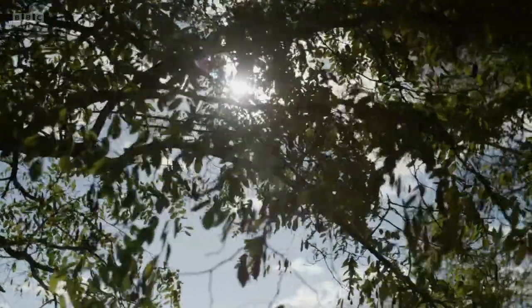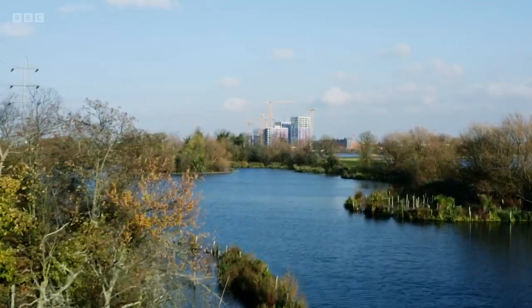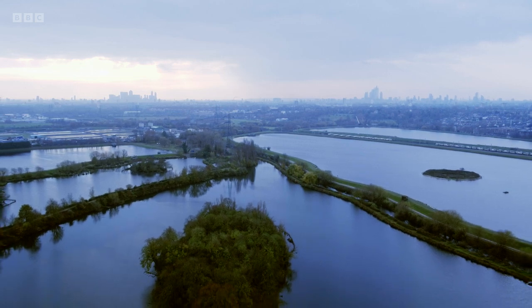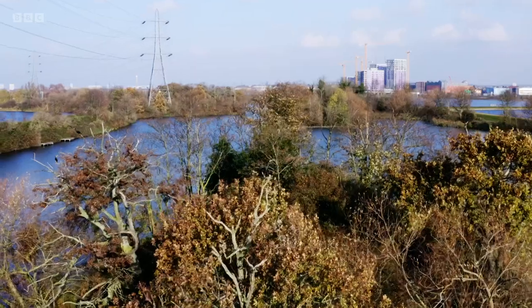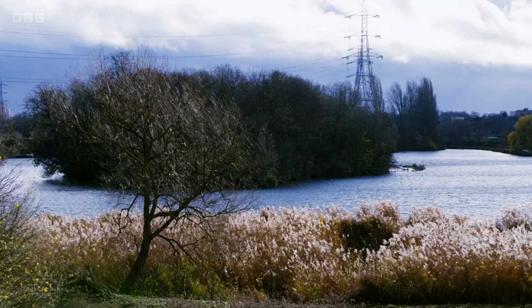Fed in large part by the River Lea and occupying 211 hectares of northeast London is Europe's biggest urban wetlands. Having received over £10 million from the Heritage Lottery Fund, Thames Water and the London Borough of Waltham Forest, the wetlands were opened to the public in October 2017.